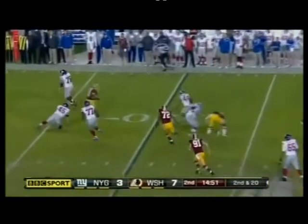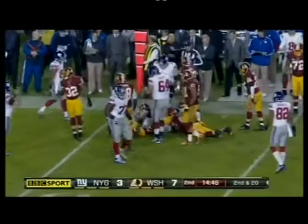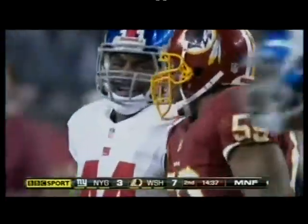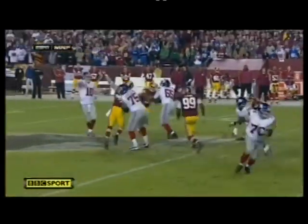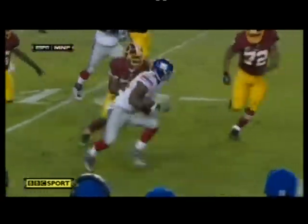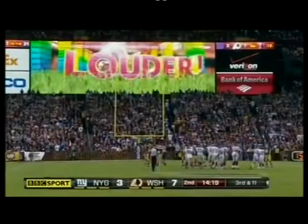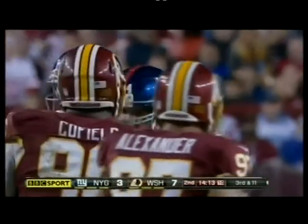It's a screen for Bradshaw. Got a block from David Boss. Got around London Fletcher. They got 9 of the penalty yards back to the 31. Good call by Kevin. Nice job by this Giant offensive line. And Bradshaw makes London Fletcher miss in the open field. You see Chris Nee, number 76, David Boss, 64, get on a perimeter. Bradshaw shows his open field elusiveness. 3rd and 11. Times field goal range. Can't take a sack.